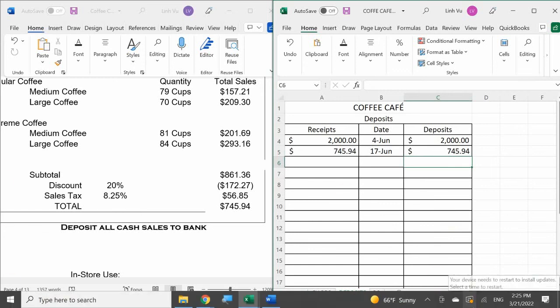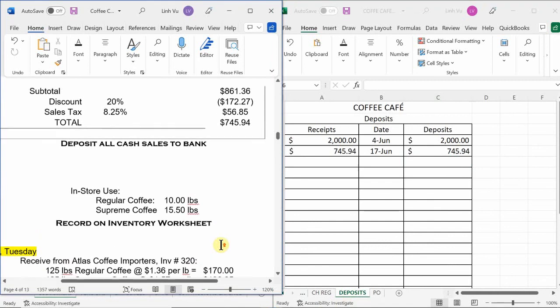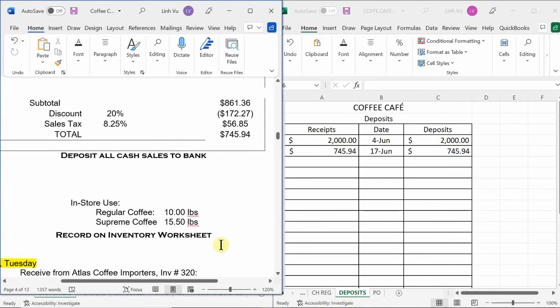And now this money is going to go into our actual bank account, because we physically went to the bank and deposited. Okay? Theoretically.